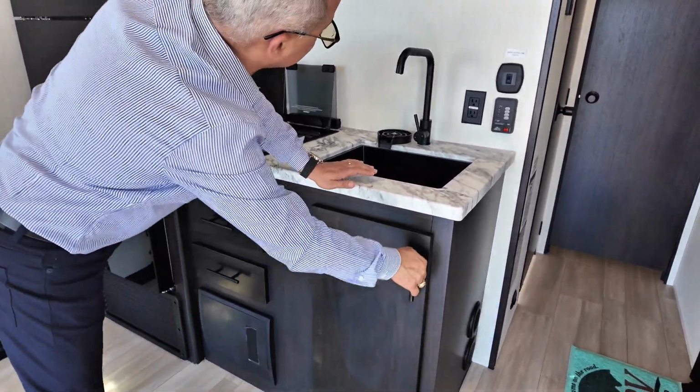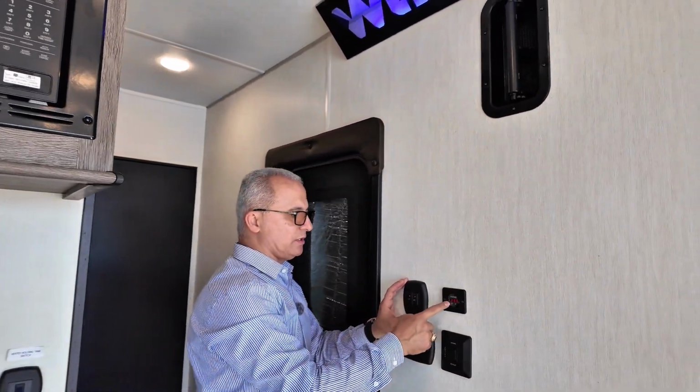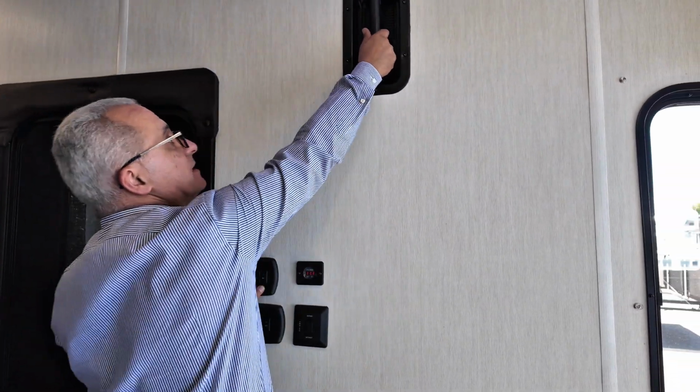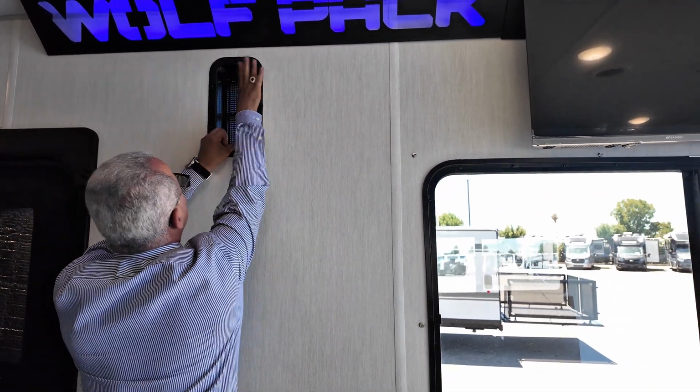Place for trash can. It's loaded. Here's your controller. Even they give you a voltage controller. Switch for the awning, open, close, and all these lights. Vents. They asked me what's this vents here, and I'm gonna show you what's this vents if you give me a minute. Push on it here.